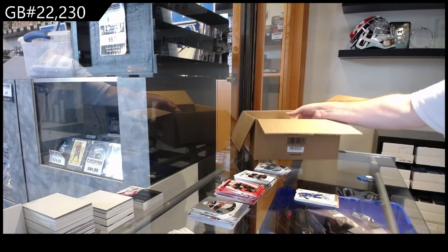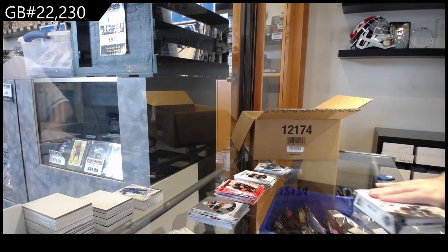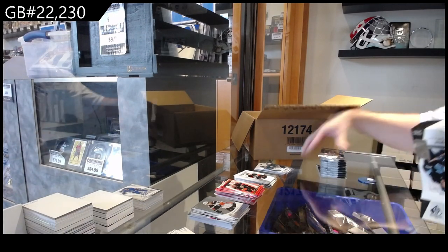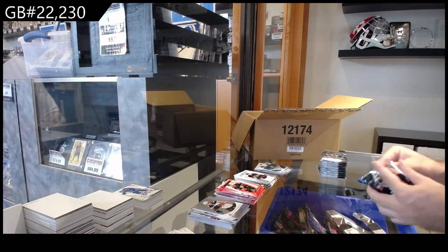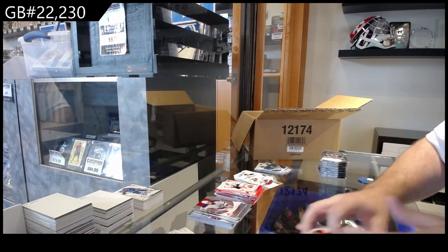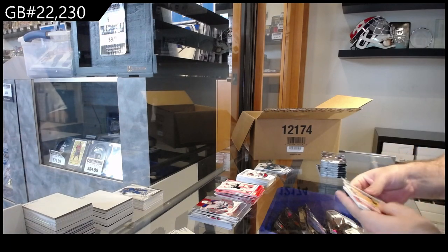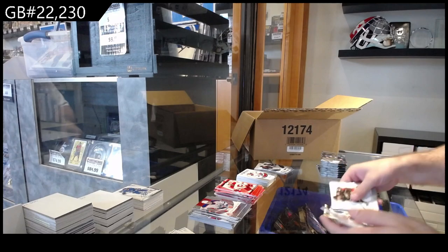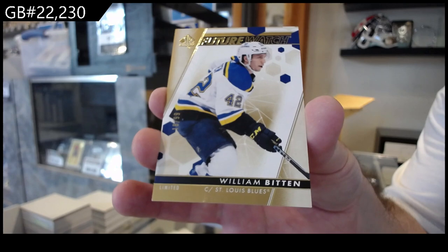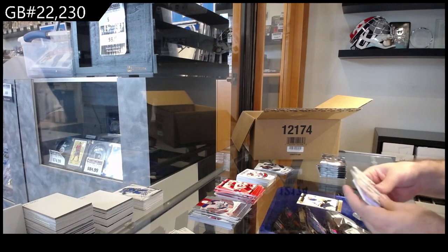Lots to go through here. Box number 6. See, we have so much stuff to go through. I'm only on box number 6 so far, guys. Future Watch numbered to 99 of William Bitton for the Blues. Hence why I said sit back, relax, because 'tis going to be a good one.